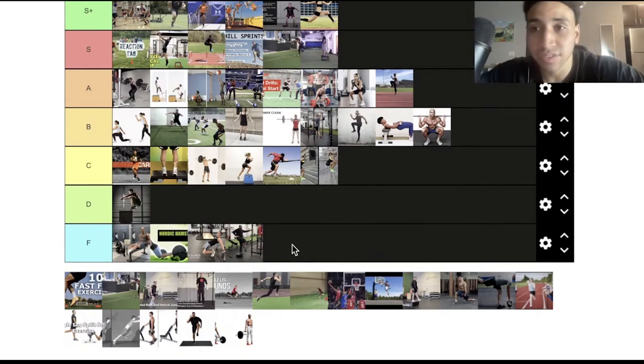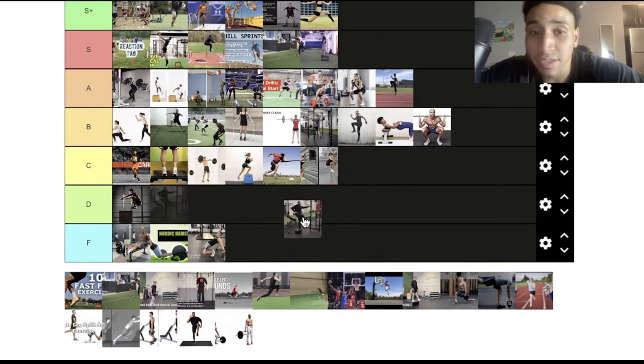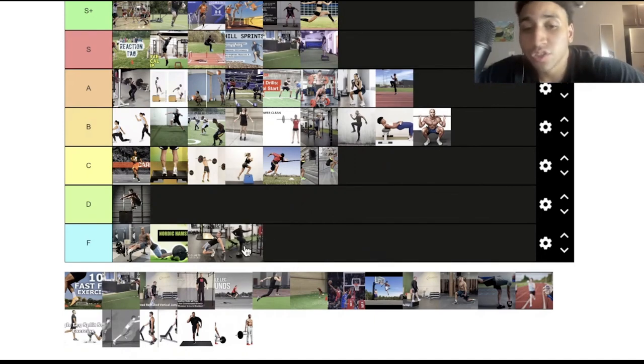F tier hip flexor training. Man, I have horrible hip flexor lifts. Banded, kettlebell, dumbbell. If it's cable and you're going through a full range of motion, I'll put it at C tier. I'll put D tier because we're talking about general explosiveness. If you are training in only a short range of motion, which is anything with a band or a kettlebell or a dumbbell, it is F tier.